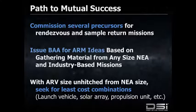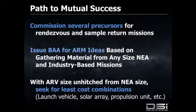And finally, with ARV size unhitched from asteroid size, we should be optimizing for the least cost. It's very grand to set a really big technical goal like a gigawatt of onboard power for your iron propulsion. But if that turns out to cost you $1 billion a mission, you might do it once, but you'll never do it again. In the future, all of us will have to be much more sensitive to designing least cost combinations that can be sustained versus setting a technical goal that's really ambitious and hoping that in the fullness of time that results in a capability that can be used again. Thank you very much.